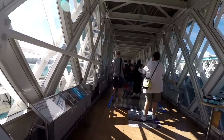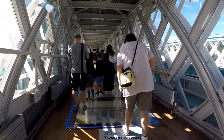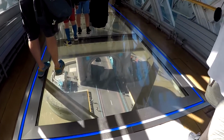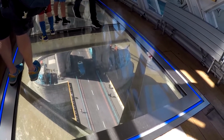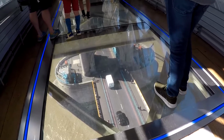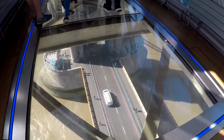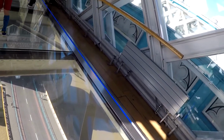Now we see the scary bit. This is the glassed bit, and you can see right down below. Oh my goodness. Oh my goodness, look. There's cars and there's water. I've got to drive over there in a minute. Oh my goodness. Hope it takes the weight. I've got a long way down. If it don't, oh, you're scared.